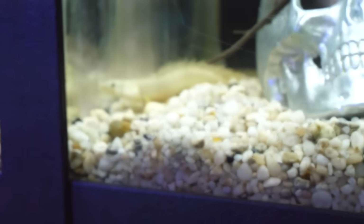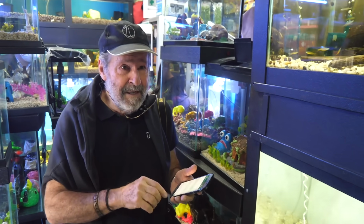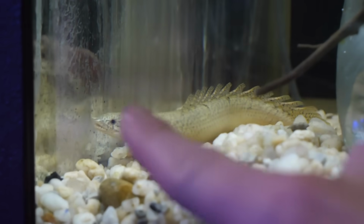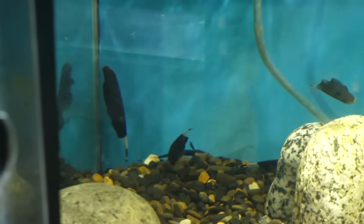Polypterus from Africa is the oldest freshwater fish on the planet. Almost 200 million years old. It lived before the dinosaurs. That might be the title. Got even a couple of black ghost knife fish. Oh wow, those are so cool. Whoa. They're also from here.